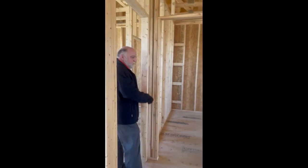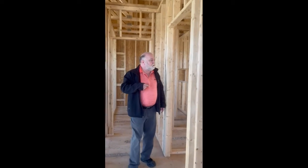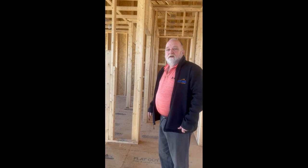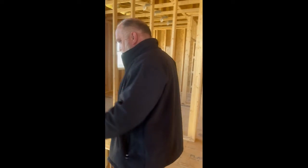Another bedroom, another bathroom. Okay. So it's two masters upstairs, another bedroom downstairs. Very cool. So they opened up the loft, which theoretically could be a fourth bedroom in this floor plan. Nice. Very cool.